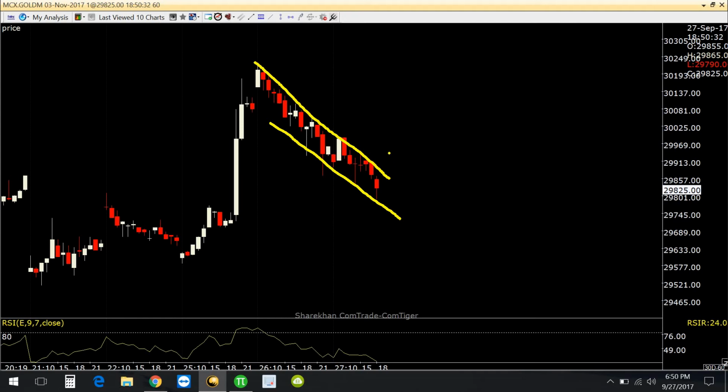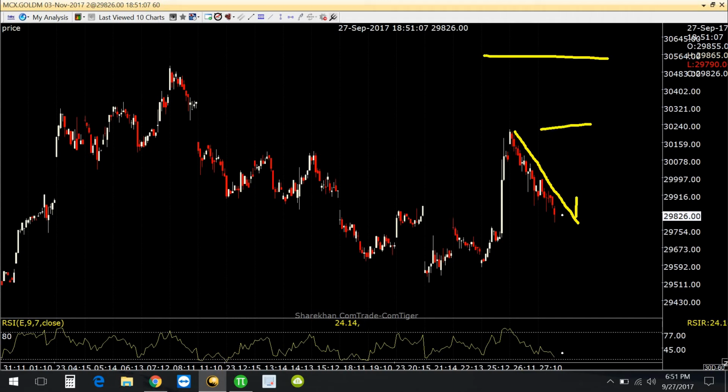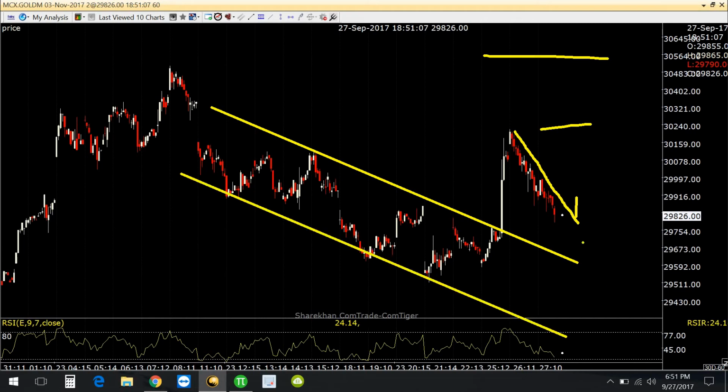Now we can get a better entry. Instead of buying here, any sign of breaking out of this pattern can give us a good buy, at least till this level and then this level. That's the trade in gold, because we already broke out of this pattern, and that's why we are looking at a little upside on gold. But when, that's the question, and again we have to wait for the market. We have to give it a correction. Somewhere here our entry will be. Okay, that's how the pattern is developed.